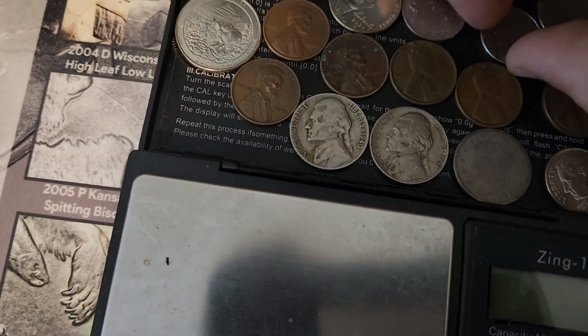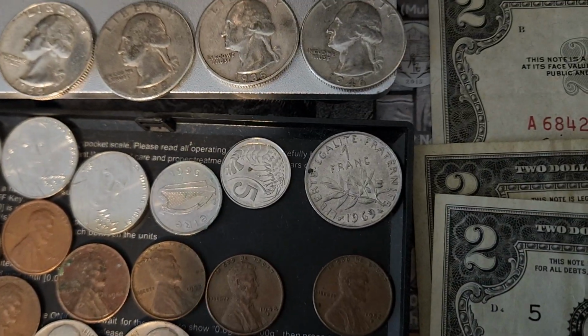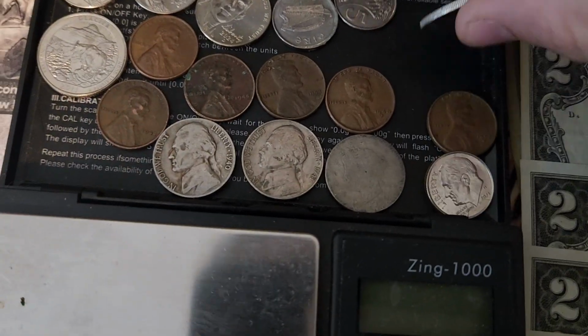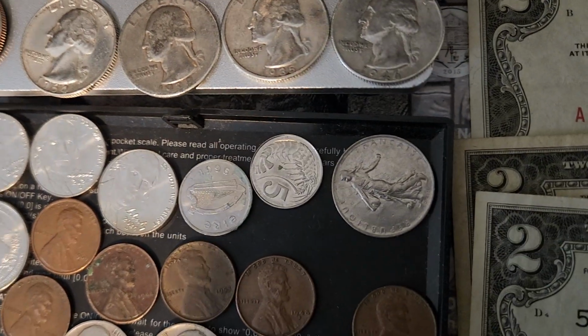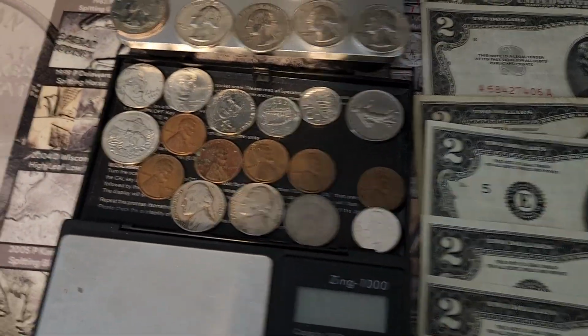There's one franc in here. I don't know if that's like $1. 1 franc. It's a 1969. I thought that was a cool design. It's not silver, but that's pretty much all the finds there.